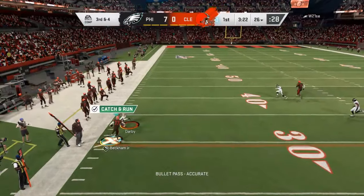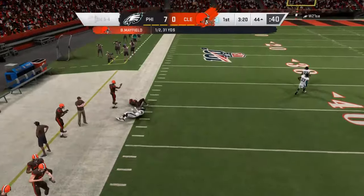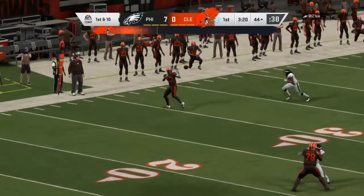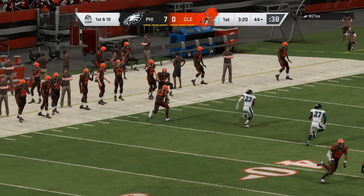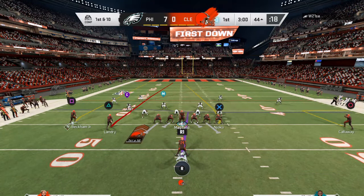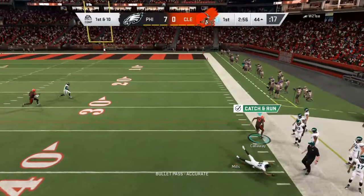Mayfield from the gun on 3rd down. He finds Beckham, complete. That goes for a gain of 31. On 3rd down, it's very simple. Make sure you get beyond the sticks, make the catch, pick up the 1st down. But in this case, he turned into bonus time and was off to the races for a monster play. So the big play gets him across midfield now for 1st and 10.